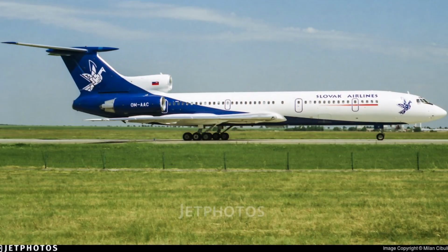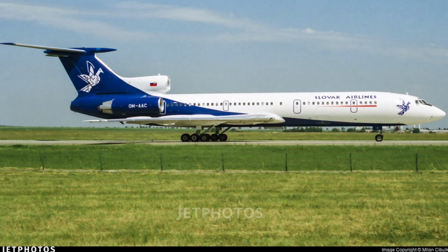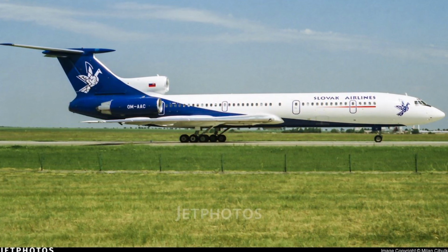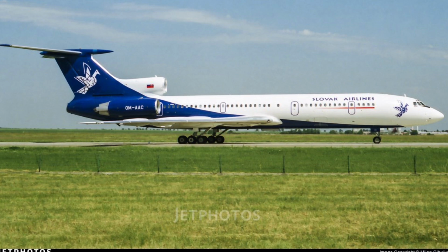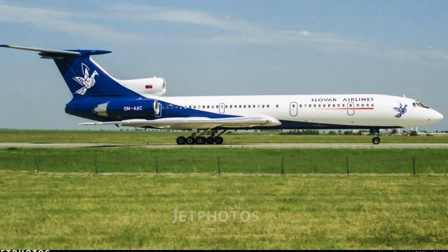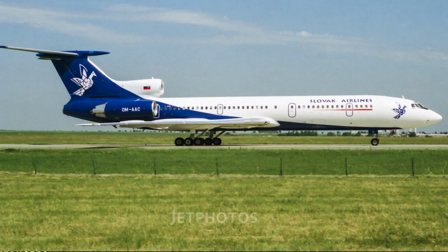And the second TU154, not a lot to say about this one. The reg is OM-AAC. It's another Slovak Airlines one. They've already announced a Slovak Airlines TU154. It's one of the ones which I have on back order, actually. Should have really got there by now, but for some reason it seems to take ages for models to get to the UK from Phoenix. So that's really annoying. But anyway, I've got that on back order, the other version.